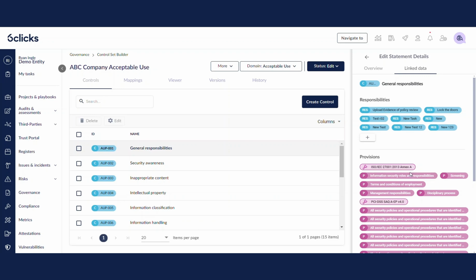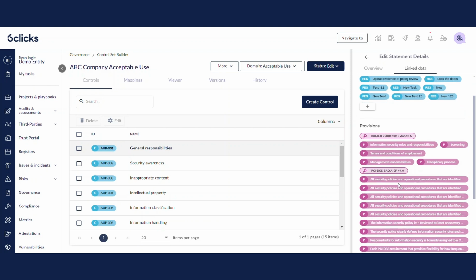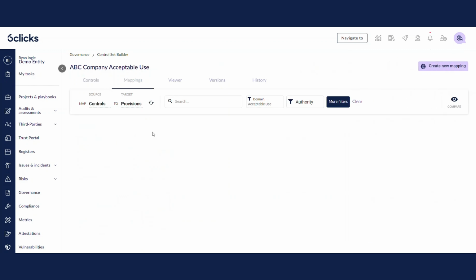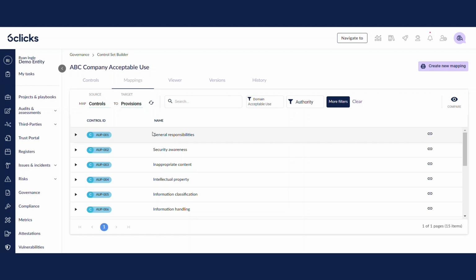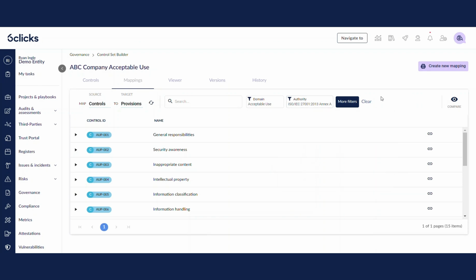So this could be an ISO 27001 provision, it could be some PCI documents. You can link whatever to this general responsibility, and we can generate a description for you. The second piece is the mappings portion, and this relates closely to the security compliance use case that Josh talked about earlier. Here, we have a company acceptable use case with controls mapped to provisions. I can do multiple different provisions if I wanted to. Maybe I just want to focus on ISO 27001.